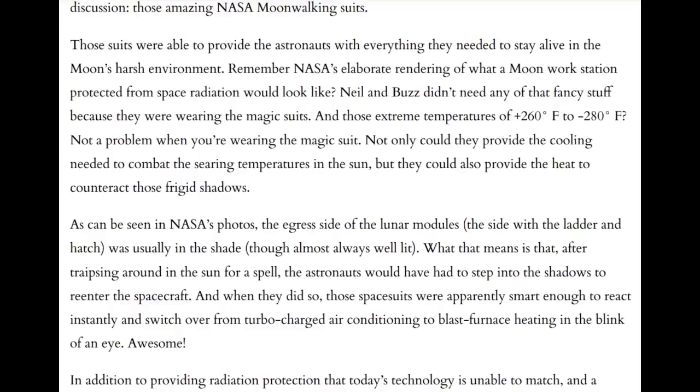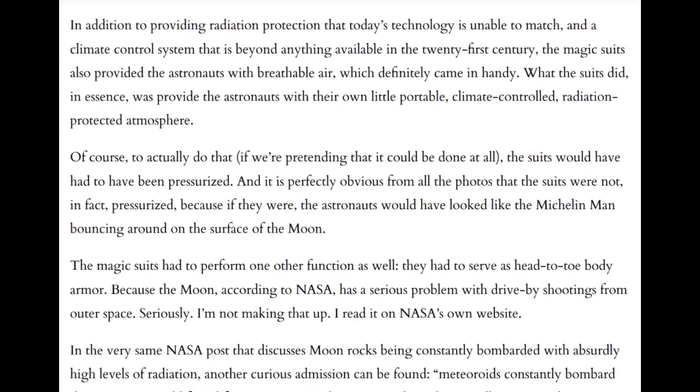In addition to providing radiation protection that today's technology is unable to match, and a climate control system that is beyond anything available in the 21st century, the magic suits also provided astronauts with breathable air, which definitely came in handy. What the suits did, in essence, was provide the astronauts with their own little portable, climate-controlled, radiation-protected atmosphere.